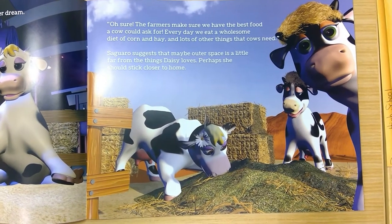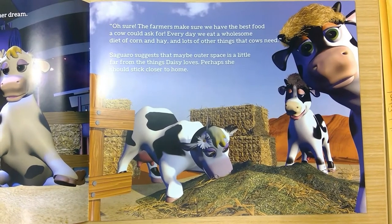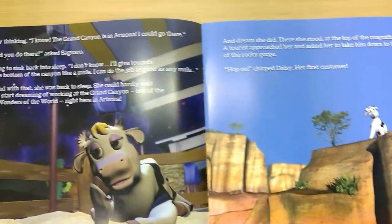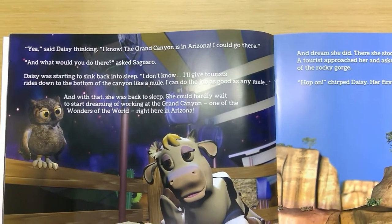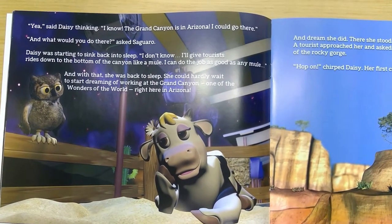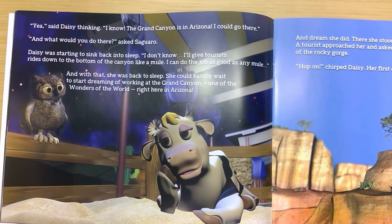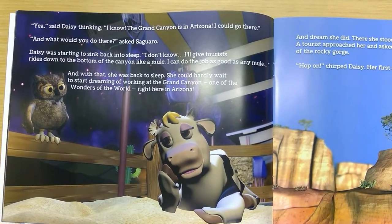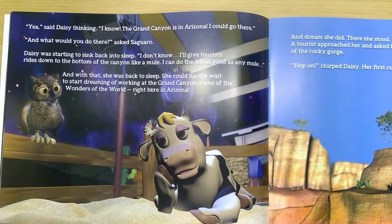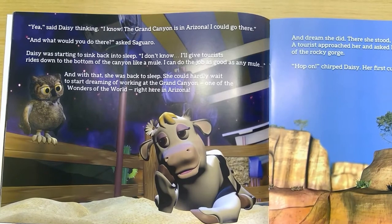Saguaro suggests that maybe outer space is a little far from the things Daisy loves. Perhaps she should stick closer to home. "Yeah," said Daisy, thinking. "I know, the Grand Canyon is in Arizona. I could go there." "And what would you do there?" asked Saguaro. Daisy was starting to sink back into sleep. "I don't know. I'll give tourist rides down to the bottom of the canyon, like a mule. I can do the job as good as any mule." And with that, she was back to sleep.